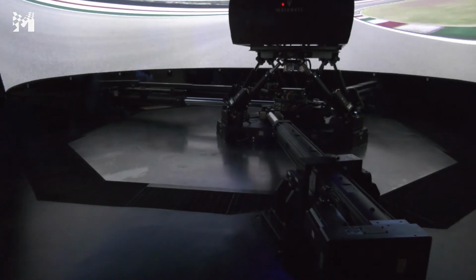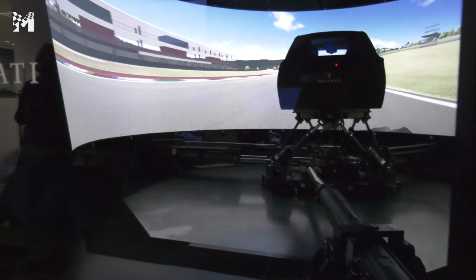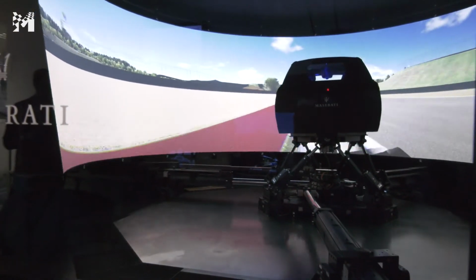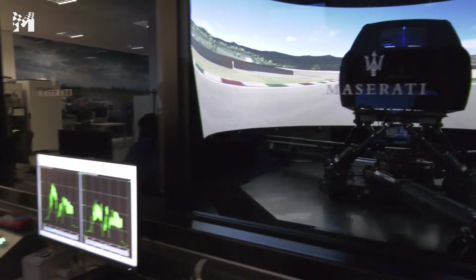This is the big novelty of this simulator because it manages to combine tests both in high frequency and in low frequency. Thanks to this combination, we can cover the whole development of the car, from the handling to the aerodynamics, and from the handling to the daily drive in town and comfort.